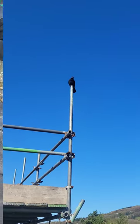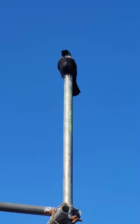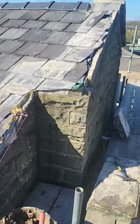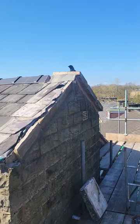Seem to have a new helper today. He's following us everywhere. Back on the job. It's a lot colder than it looks. Hopefully we'll get this finished today. A few more copings to put on there. Here he is. He's back.